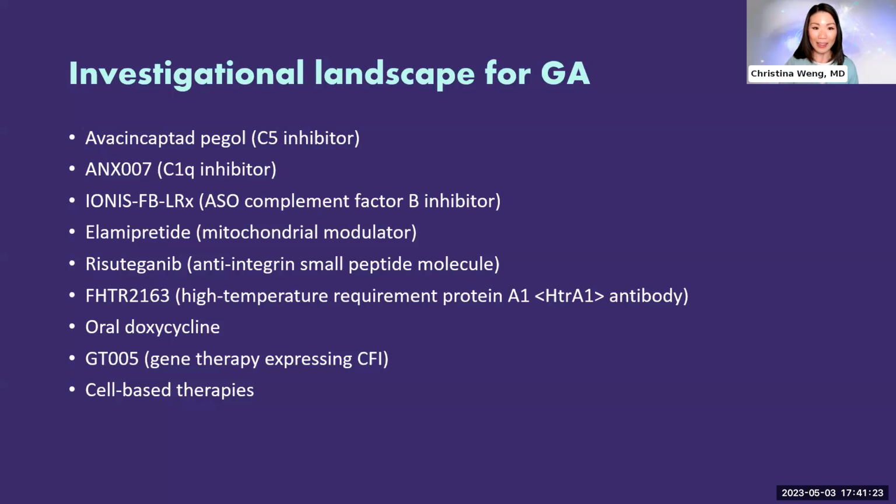But I thought really that we should start off just by a brief mention of how broad and bustling the investigational landscape for geographic atrophy is at this time. And that by no means is this list comprehensive. GA is a blinding condition. It's thought to affect over 5 million people worldwide, over 1 million Americans, and it's a leading cause of blindness, like you said. Thus far, until recently, we haven't really had any therapies to treat these patients. And so it's great that there's so much interest and research going on in these areas.